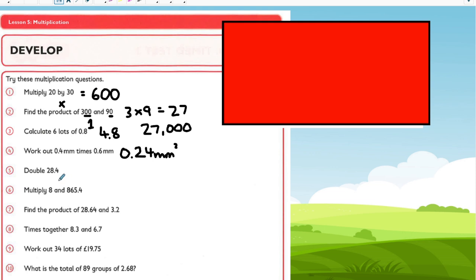Double 28.4. Now, what I would do with this one is I would just make sure that I'm doing it as a column method. Again, some students may be able to do this in their head, which would be great. So 4 and 4/10 gives us 8/10. Lining up that decimal point again. The units column has got 16. Then we've got 2 10s, 2 10s, and then 1 10 to give me 5. So 56.8.